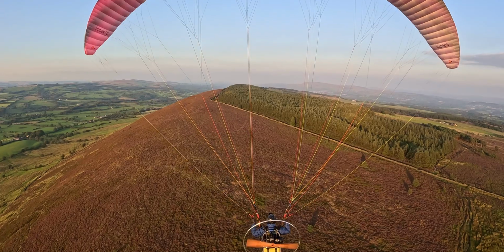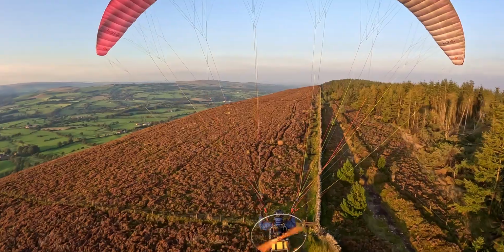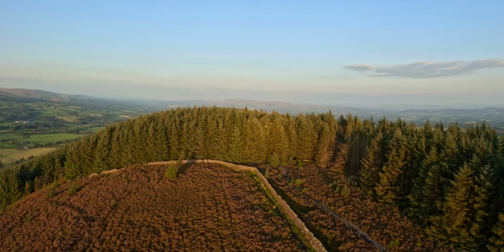What I love about this area compared to where I fly is that the fields are all green, because in East Anglia and Bedfordshire, Cambridgeshire, there's mostly wheat grown, but around here it seems to be a lot of grass for livestock.